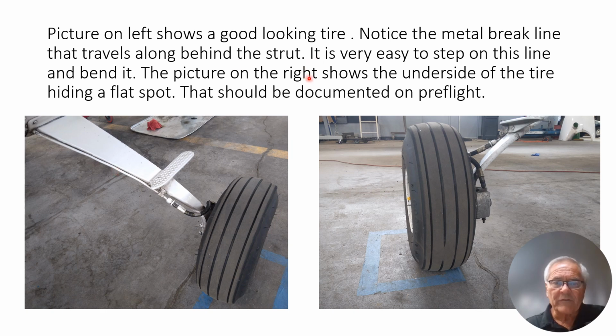The picture on the right shows the underside of the tire hiding a flat spot right here. That should be documented on the pre-flight. And I know that Neil's talked about it over and over again. You know, looks good. Why don't you give it a roll? And then here comes one of these that was on the bottom.